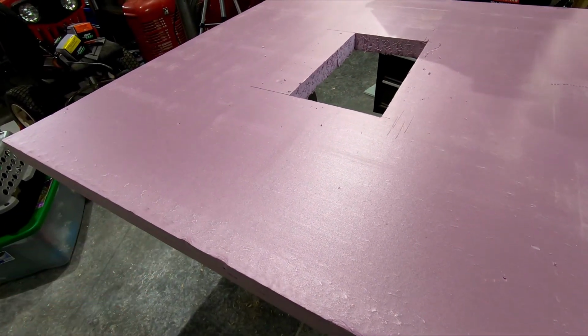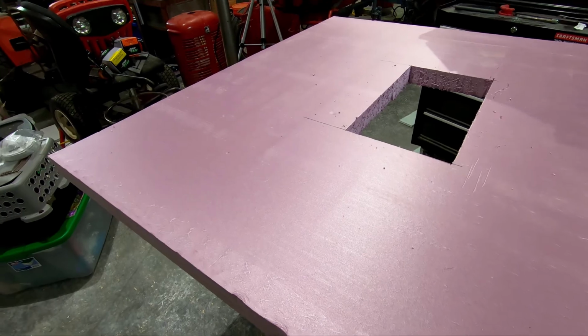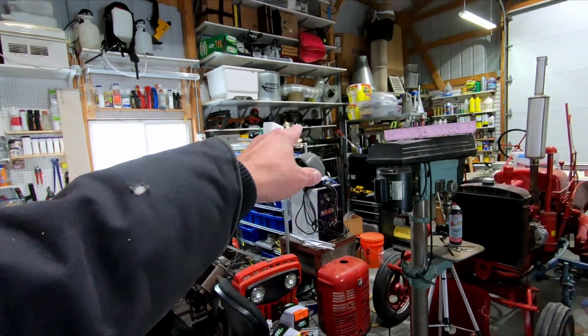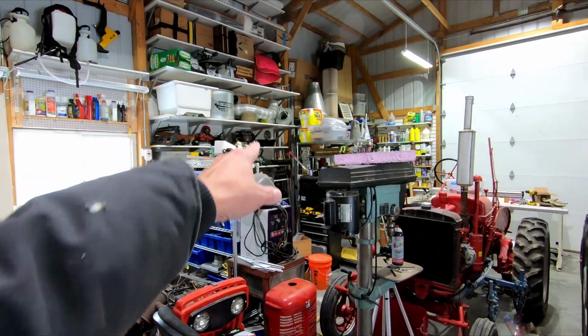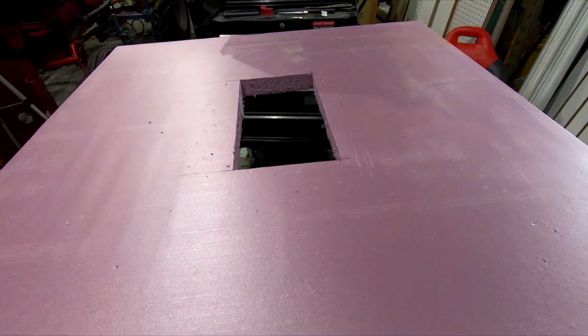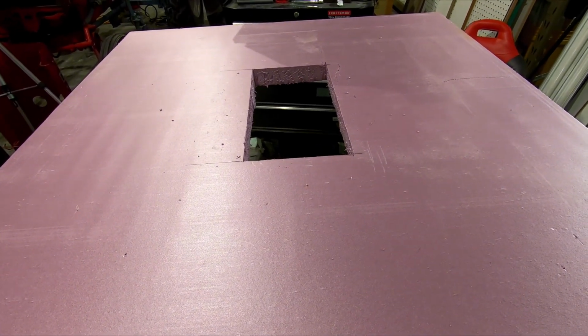I'm going to assemble everything right here. I still have to cut the bars. It's 3/4 inch EMT, which is standing up over there. That'll take a little while, but getting there pretty quick. Let's finish this up.